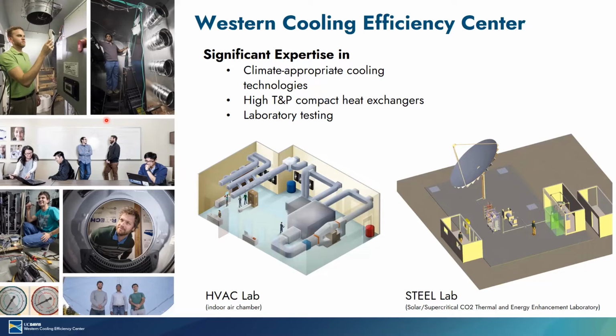And so we have two lab environments, two labs. One is in WCEC in West Village, which is shown in the schematic on the left. It's an indoor air chamber, and most of the experiments and research regarding HVAC equipment is happening here. But the research that I'm going to cover today is the research that we are conducting in the STEEL lab.